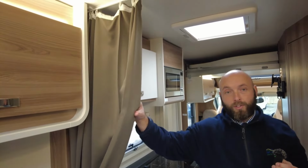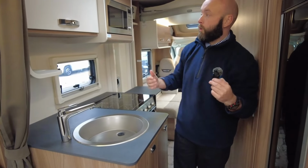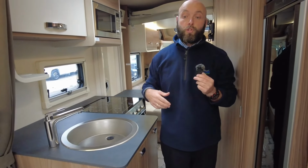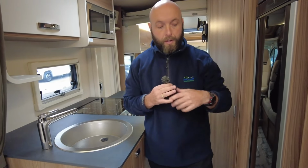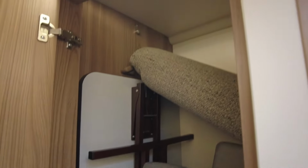Now you've also got a partition here, so it is a curtain partition, but it means obviously you can then shut that off where Wendy is now as a bedroom, or subsequently you could obviously shut the front off and then use your lounge area still as well. Up top here, you've got a massive cupboard. Now at the moment, that's got the infills for your bed up front. Naturally, if you weren't going to use it as a bed, you wouldn't need to take them with you, or you could then place them elsewhere.